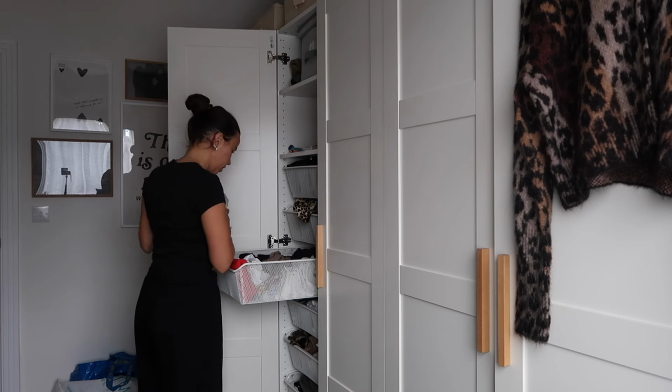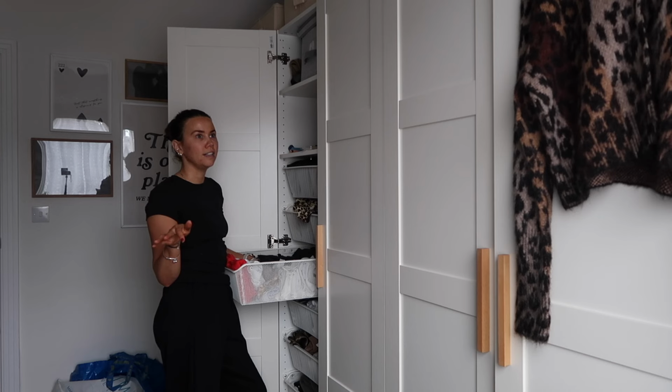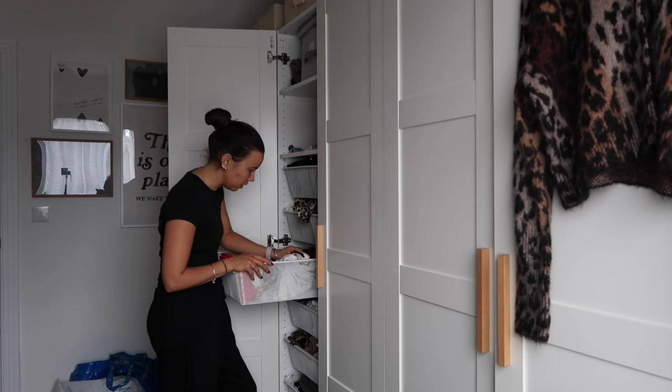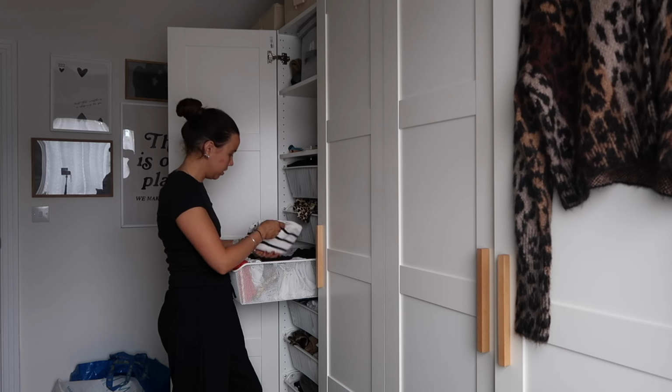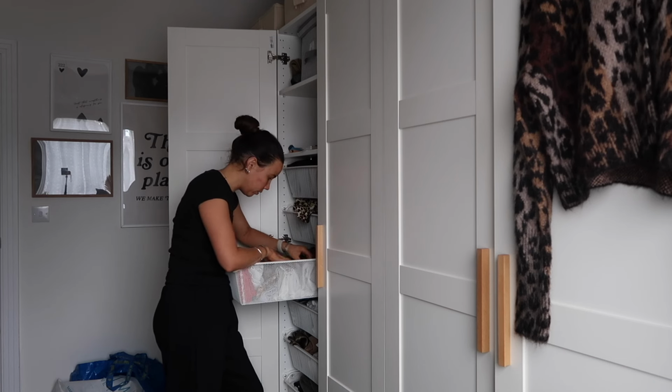That one needs a wash, I think. I can see makeup marks. That's the only thing with filming content. I end up having makeup marks on so many things because obviously I film stuff and then I just don't get a chance to do bits and pieces. There's crochet tops and stuff in here that really need to go away for the season.